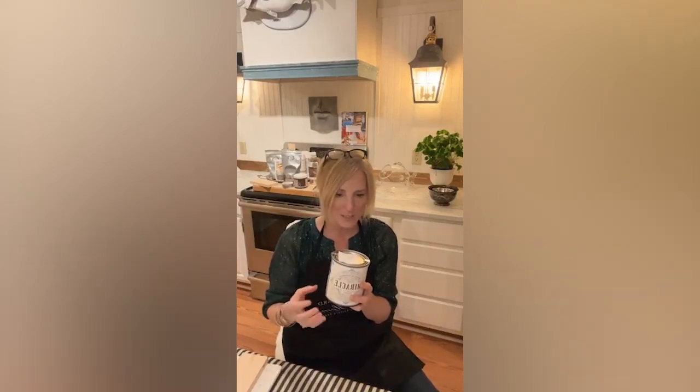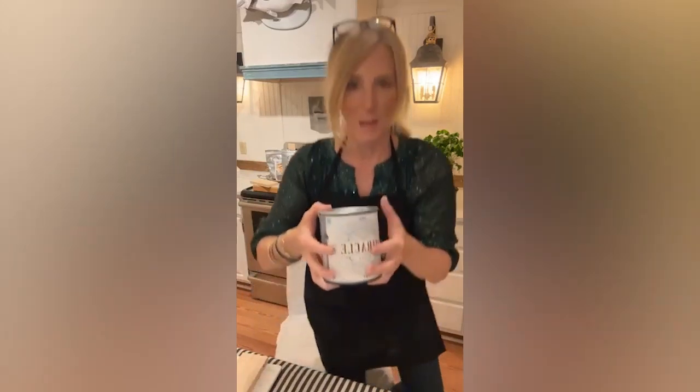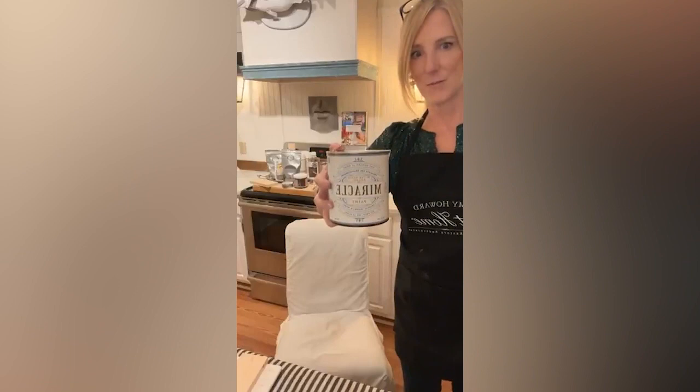It's easy to work with. It's very forgiving. I had a couple of drips that I sanded, but it was very good. So I'm very, very happy with how this turned out.